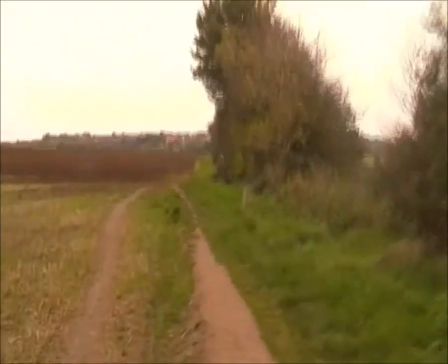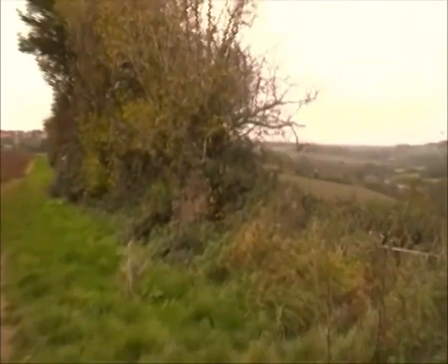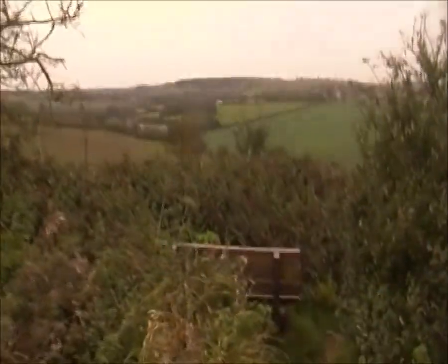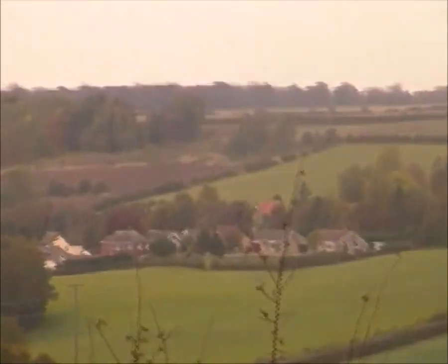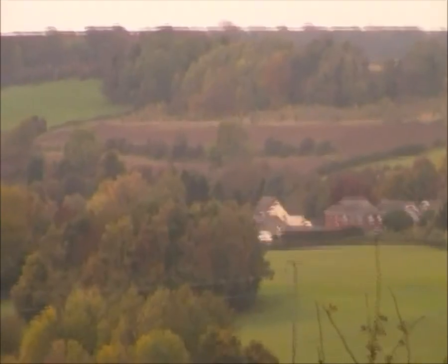The guy who knew all about Dinnington and Laughton was Roy Newman. Roy passed away a while ago. There's another seat there, another vantage point really. I think that's probably the edge of Brookhouse there.